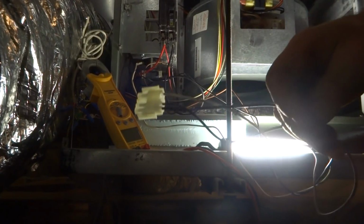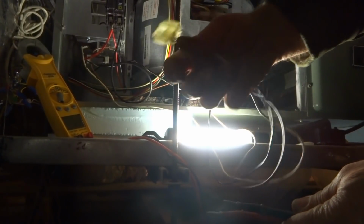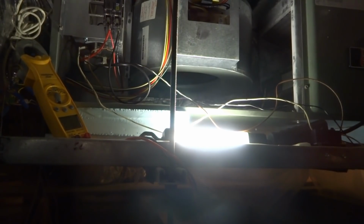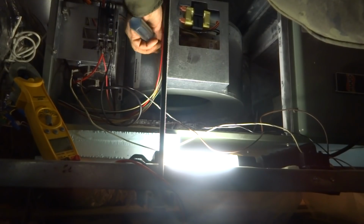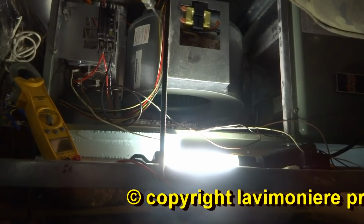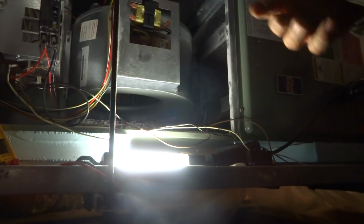It's not even plugged in, guy. There you go. There's our problem right there. It ain't gonna work like that. Look at that. I think I found our problem. The control wiring's not even plugged into it. Somebody put a heat kit in it and never plugged it in. Ain't that something?